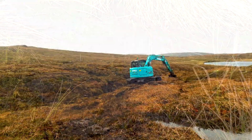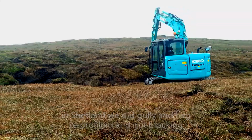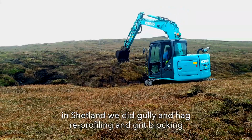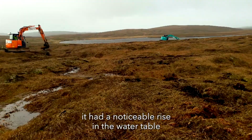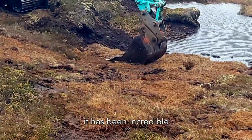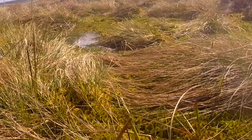We've got several projects. One project up in Sandy Loch in Shetland, where we did the gully reprofile and the hag reprofile and the grip blocking, the pooling, the ponding, and we've done some reseeding up there as well. That had a noticeable rise in the water table. It's actually been quite incredible. We didn't really appreciate how quickly that water table has risen.